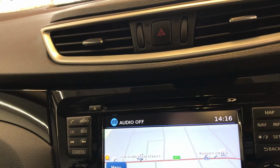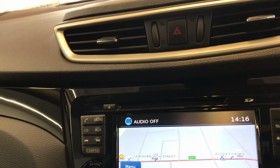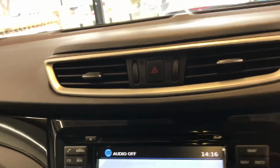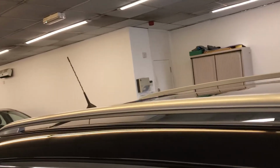What I'm doing, I'm just going to open the sunroof blind. I'm going to take off the blind, and then once I jump out the car, I'll show you the panoramic roof. So as you can see, there's the panoramic roof. It doesn't open, so it's just the panoramic roof. But still very nice to have. Does also have the roof rails.